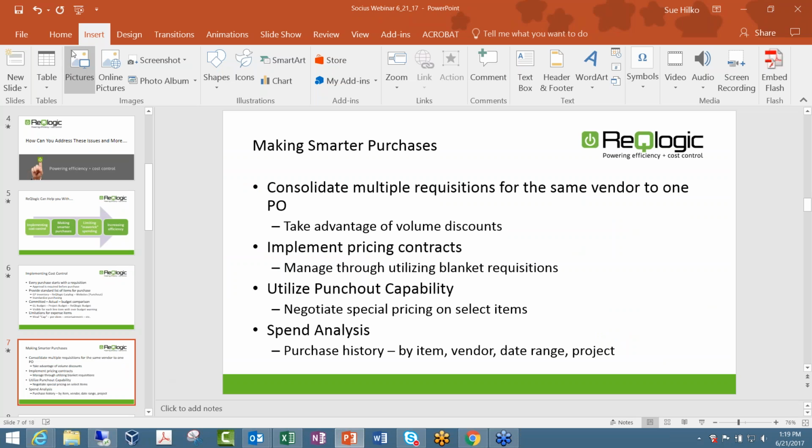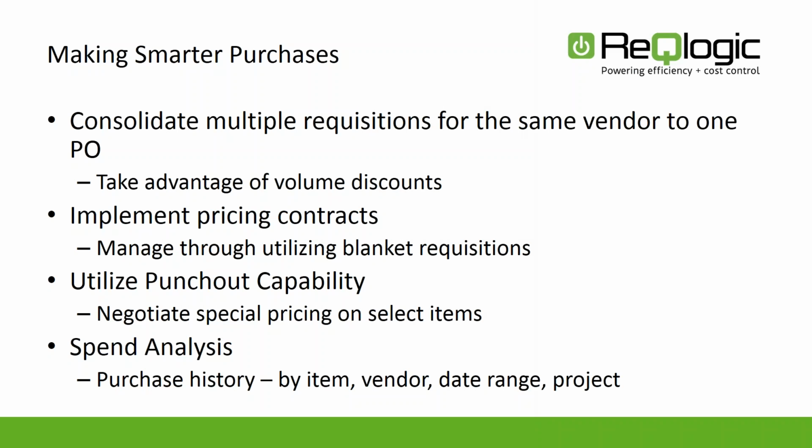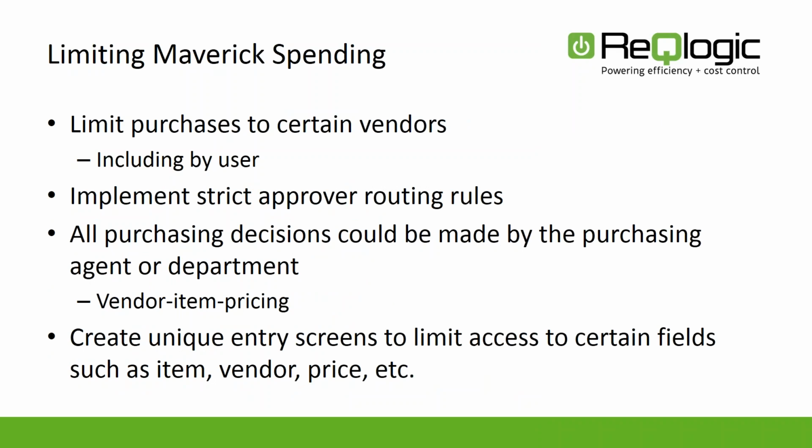So our next bullet talks about limiting Maverick spending. Well, we've already addressed a couple of ways to do that, but you can also limit which vendors they can select. And you can do this through user-defined fields or through restriction. We do have 2 restrictions available. You can do it by permitting them access to certain vendor classes. So there's a number of ways to do that.